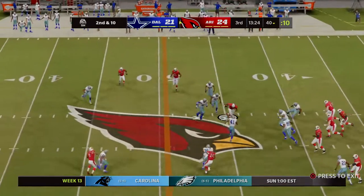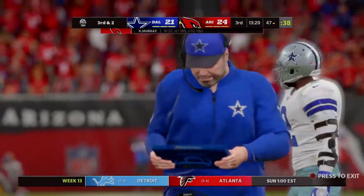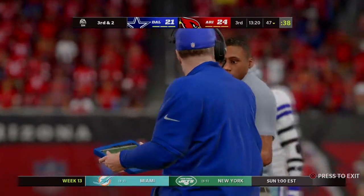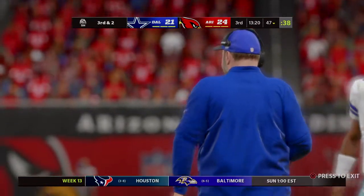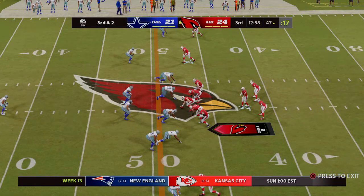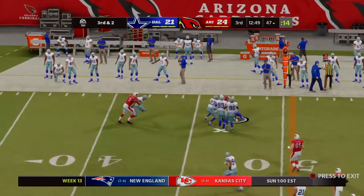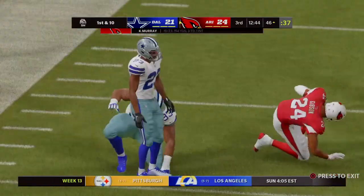Second down, Murray sets to throw. He finds his man, complete. It's Hall. And they'll get to him after a gain of 7 to the 47. And the Cowboys here on third down, bringing in an extra defensive back. Looking to throw. Murray. Got an open man. Finds Gibson. And he gets this one across midfield for the first down to the 46.